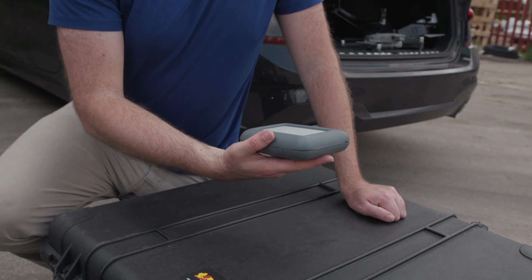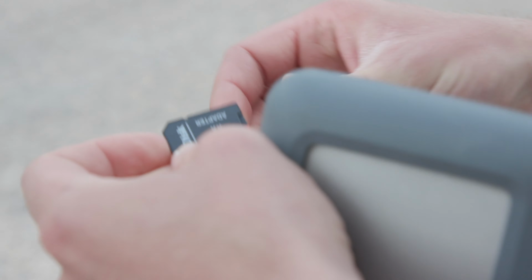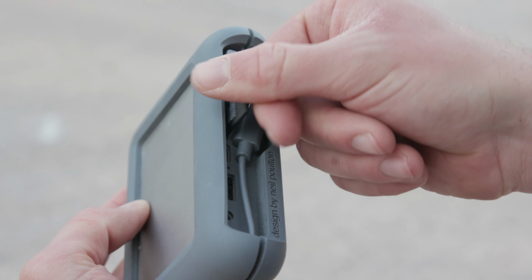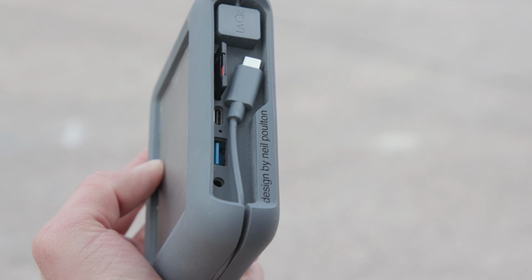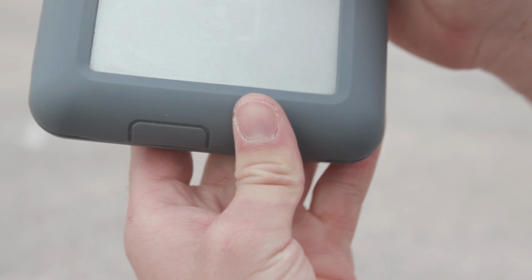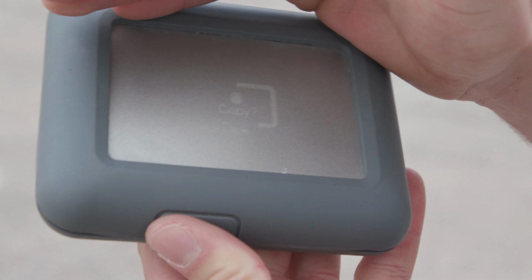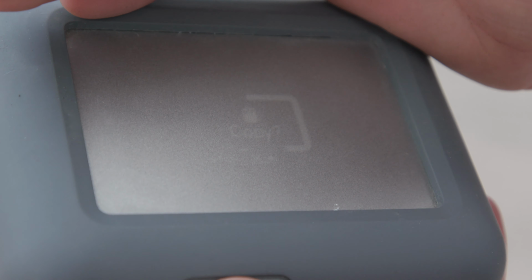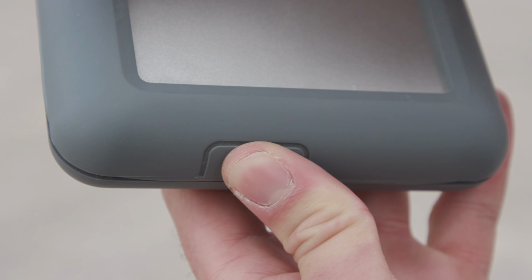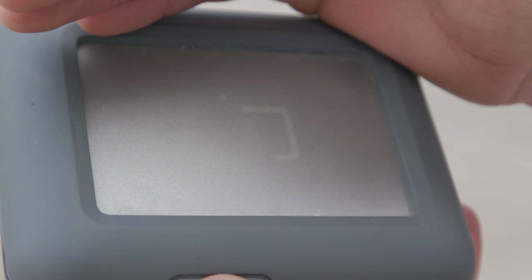So this is how we use the LaCie BOSS. Over to you. You simply put it in your SD card adapter, find your SD card slot on the LaCie and pop it in. Simple as that. The LaCie will ask to be powered up if it's not already. And I don't know if you can see in the light, but it says copy. Copy once, press the button. If you don't want to copy, you hold the button down. Simply going to copy. That's it.